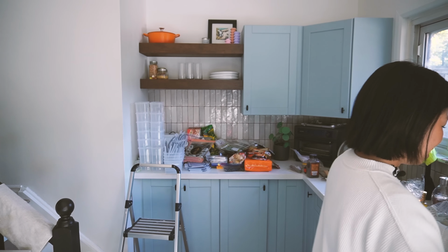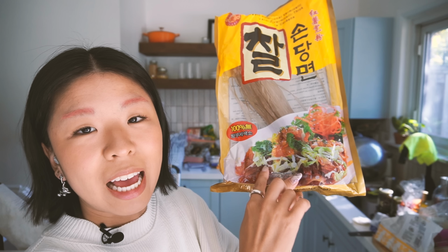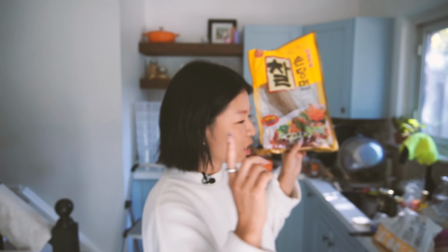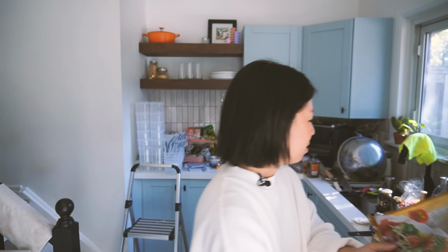Japchae, a better version of this is sweet potato starch noodles. They come in really, really fat versions. I think I see them in the grocery store called chaffee noodles as well. There's Korean and Chinese. I feel like they're the same. Delicious as a dry mix, delicious in soup. This is always in my house, whether it's thin or broad.